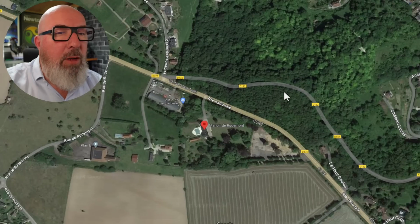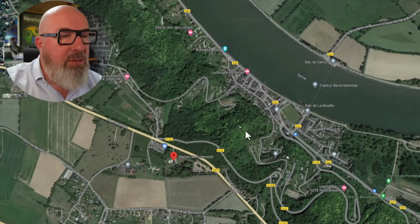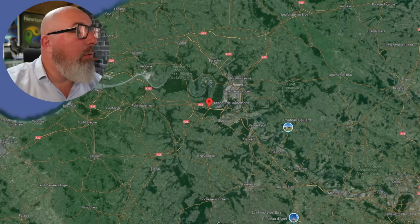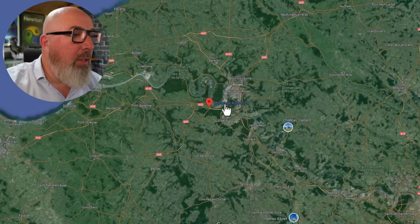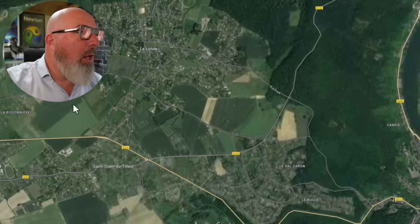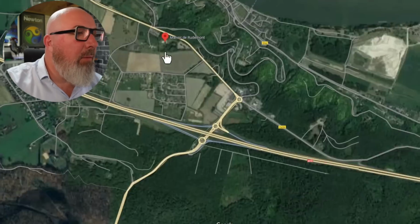So 3 hours drive, something like that, to Rouen. You've got the Seine River just here. And you've got the coast, which is up here, Le Havre. So what's that? Not even an hour's drive, I'd guess. So nice area once again, nice looking property. And oh, where's it gone? I've lost it. There it is.